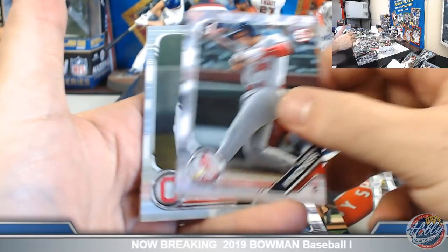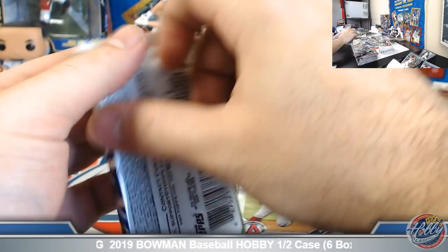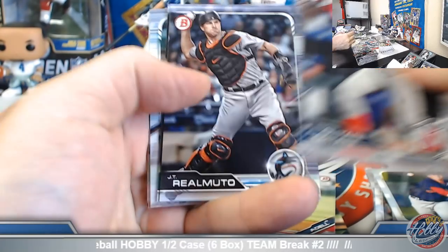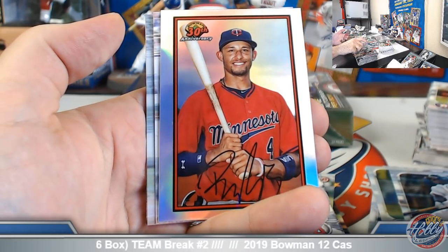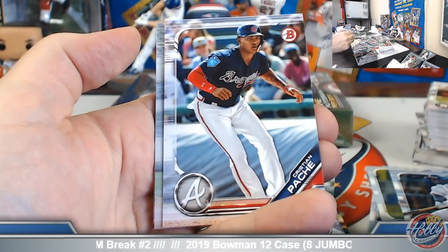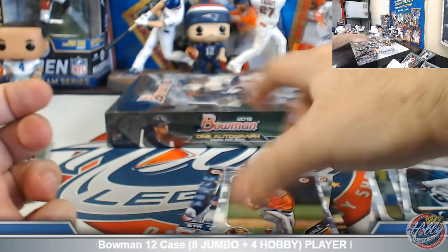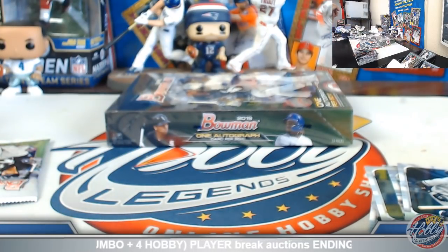Ready for the show. Ready, set, go. Last pack of box number 5. Royce Lewis, 30th anniversary prospect refractor. Base. All right, last box coming up. We'll do our recap after this last box here.